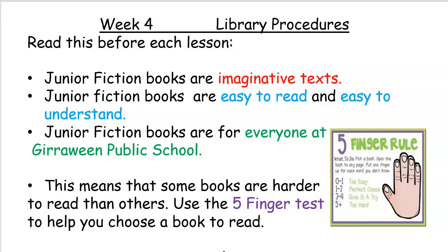Junior fiction books are imaginative texts. That means they are make-believe stories. Junior fiction books are easy to read and easy to understand. That means junior fiction books are for everyone at Girraween Public School. Because they're for everyone, some books are harder to read than others. Use the 5-finger test to help you choose a book to read. Let's look at the 5-finger test.